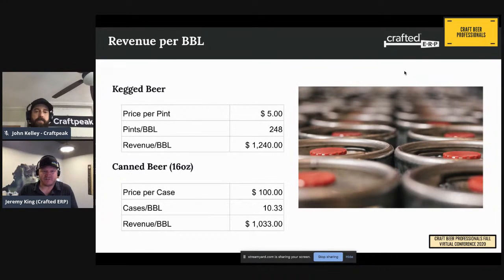So we do the same thing over on the can side. Again, we're focusing on 16 ounce for the analysis here. Price per case, we assumed $100 per case. Now this certainly can vary per you guys, but this is just for this analysis. Our cases per barrel is going to be 10.33. So that's the number of actual cases, 6 4-packs of 16-ounce beer, which is going to yield 10.33 cases per barrel, and therefore revenue per barrel of a little over $1,000.